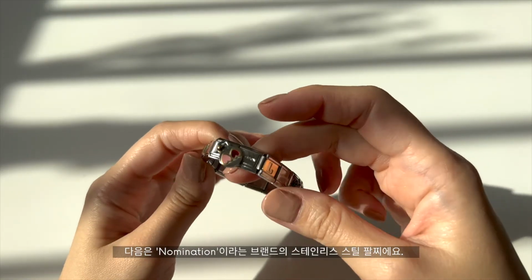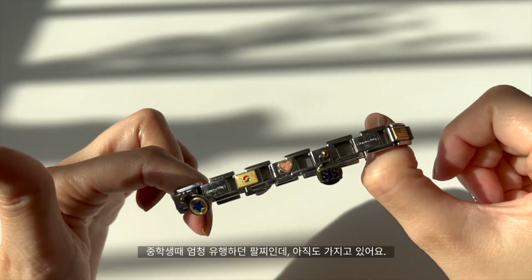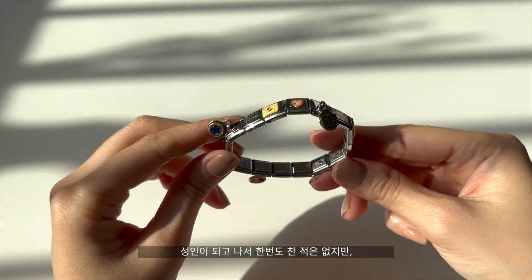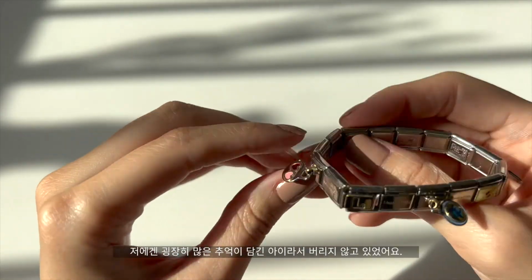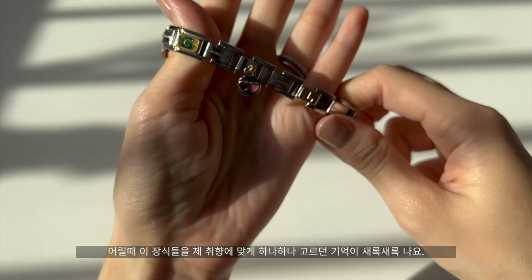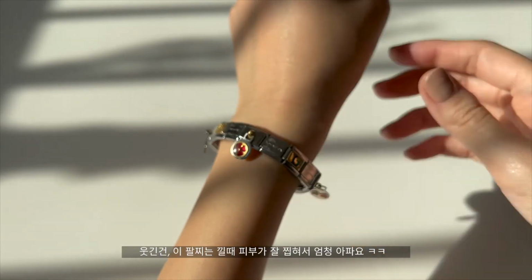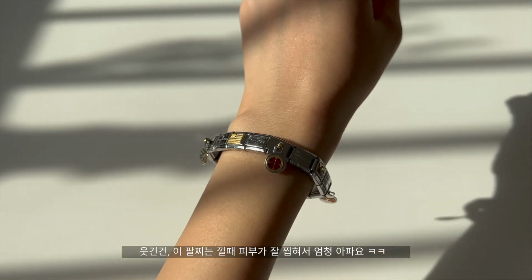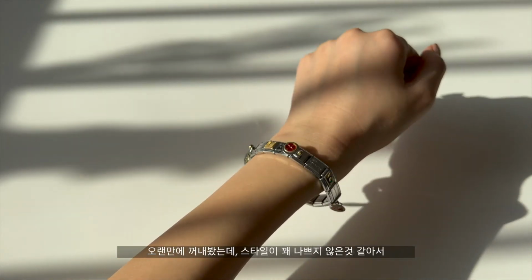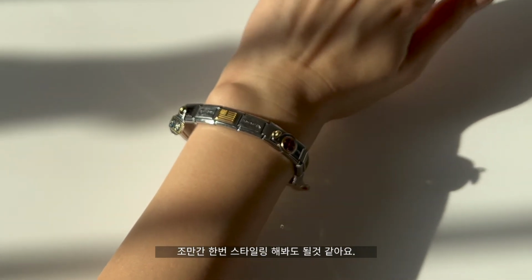Next is this stainless steel charm bracelet from a brand called Nomination. This bracelet was super popular in middle school, and I've had this since then. I never really wore this as an adult, but it's such a nostalgic piece for me, so I still haven't gotten rid of it. It just brings back so many memories of picking out and customizing the charms as a child. The funny thing about this bracelet is that it pinches your skin every time you put it on, so you really have to be cautious. I actually think it doesn't look too bad, so I think I might try to style this in the near future.